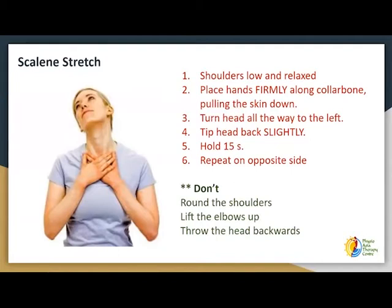Once you've got that pressure, we're going to maintain it there. You're going to turn your head all the way to the left. So we're going to turn all the way to the left first. Keep that pressure with the hands, and then you're going to tip your head back slightly. In this position, you should be able to feel a stretch coming from behind the ear all the way down the front of the neck. We're going to hold it for 15 seconds.